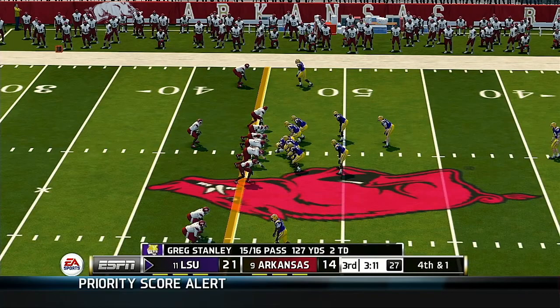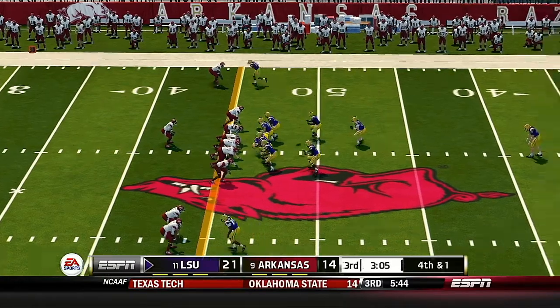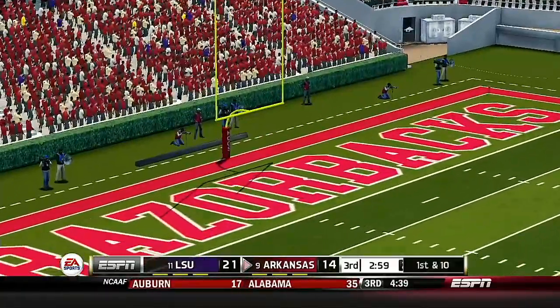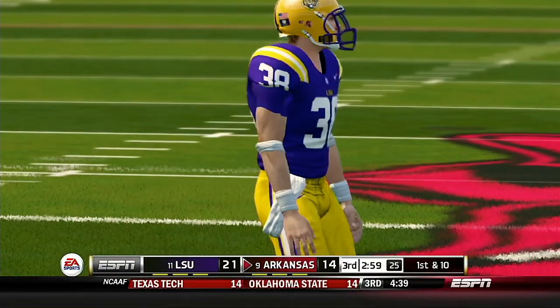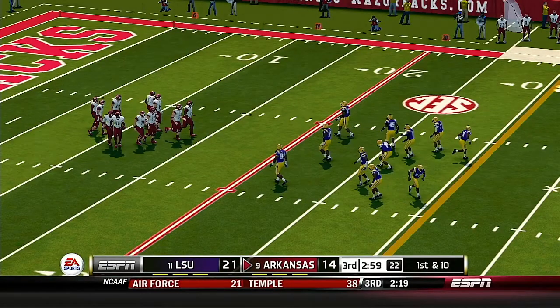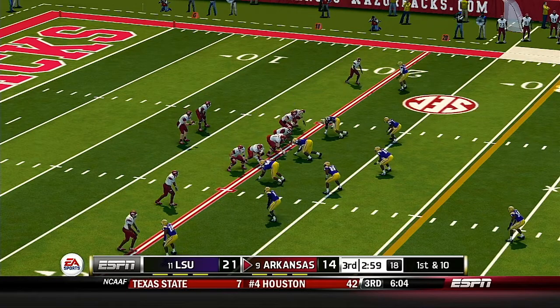Miller is the deep man awaiting the return. Little too much leg into that punt. They'll bring it out to the 20. There's still plenty of time to keep running their offense as usual here. I don't think they need to feel any anxiety about trailing.